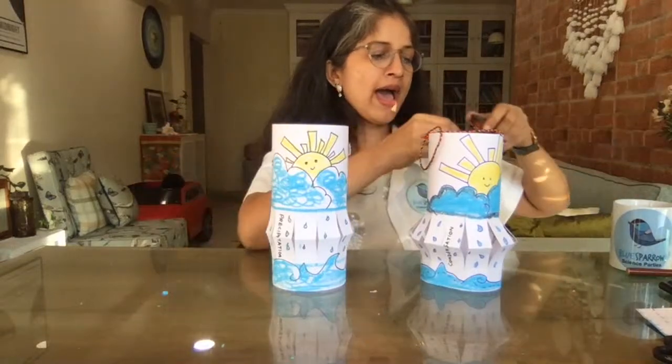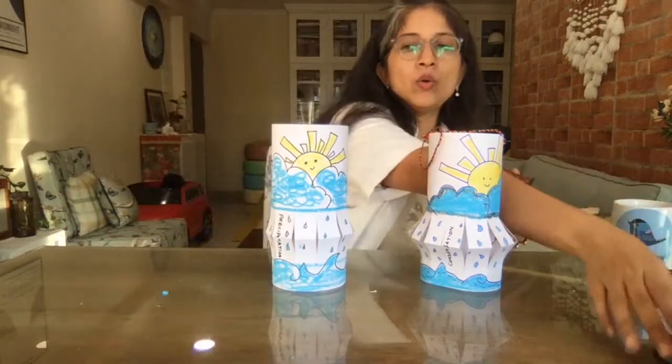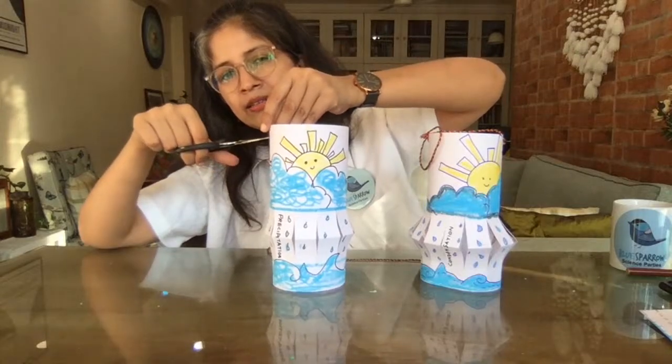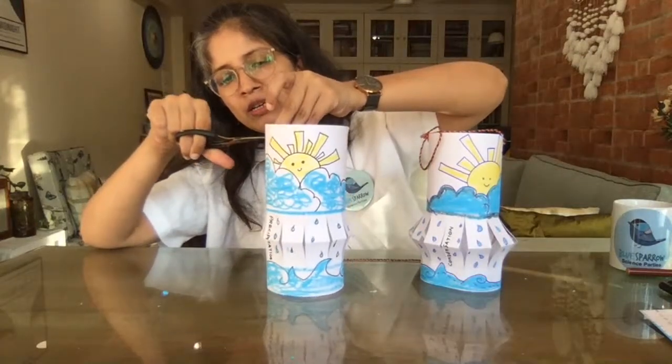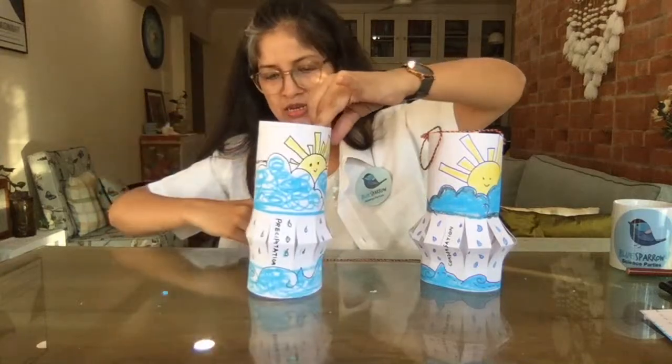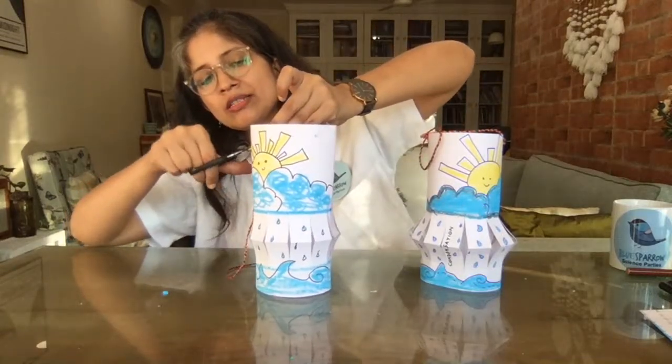I have put a bit of thread here so that it makes it convenient to hang. You can also do that. Okay, so this is the last experiment for the day. And color wise, you can try out as many colors as you want. I'm going to nick it a little here so that my thread goes in. It's not a necessary part, but lanterns need to hang. So you can put a ribbon or a rope or a thread, anything.